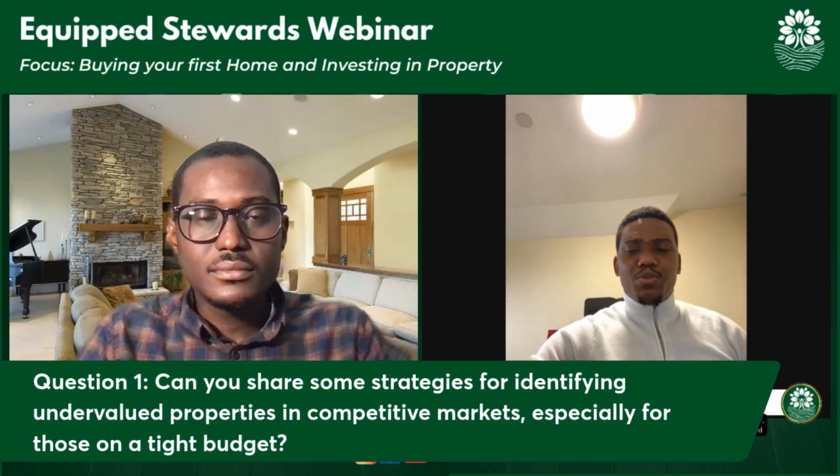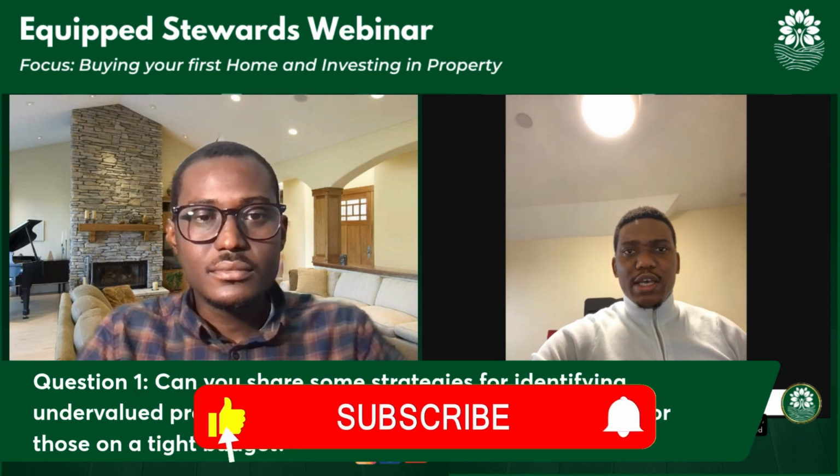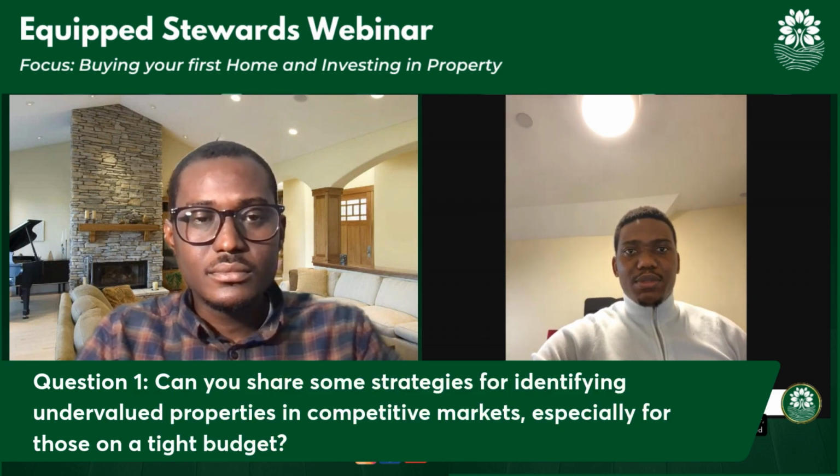I know there was one called Property Tracker. It's a plugin that you can add to your browser, and it can help you scan for properties that are low price. But again, these properties are low for a reason. Some are cheap for a reason.